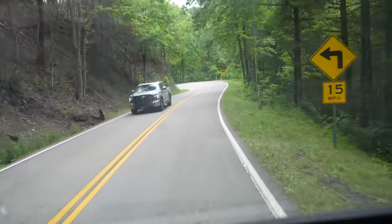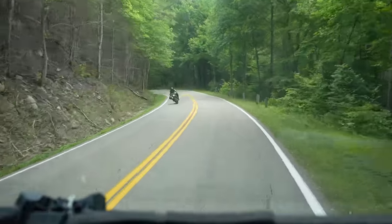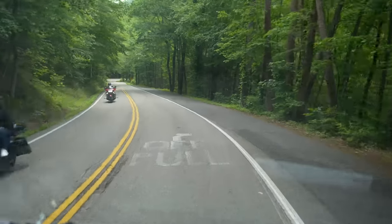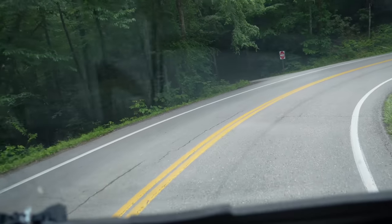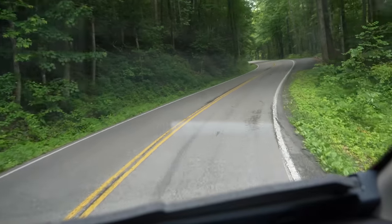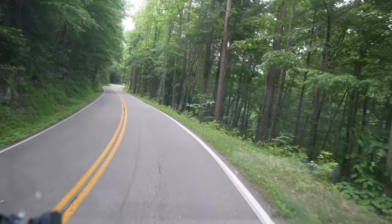Wow. That was like a dangerous pass on a curve. Okay, Parsons Branch Road's coming up here on the left. It's one way. That's coming from Cade's Cove? Yeah. Right, okay. Beautiful drive. Find us a place to pull in, watch some traffic come by, and picnic. Yeah, sounds good.